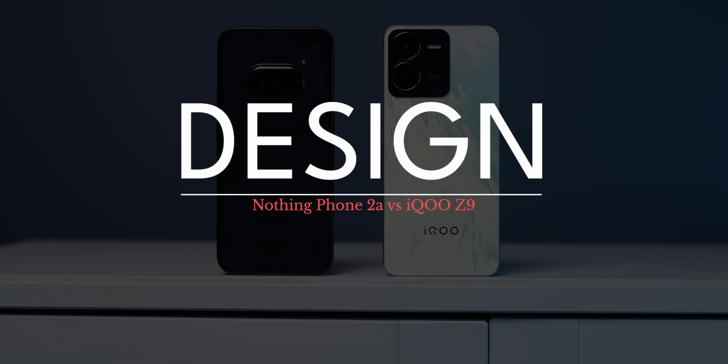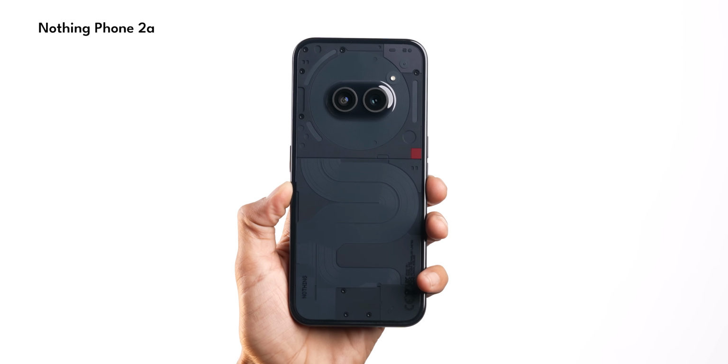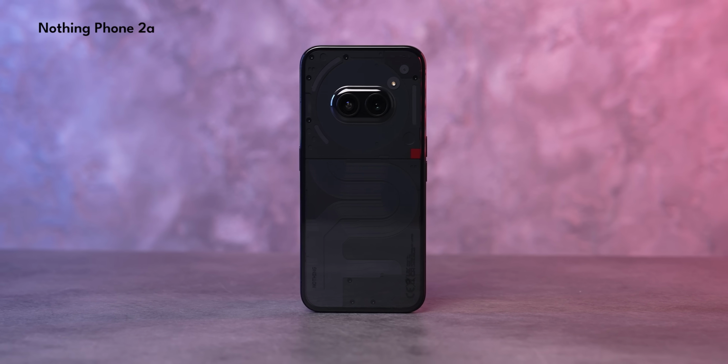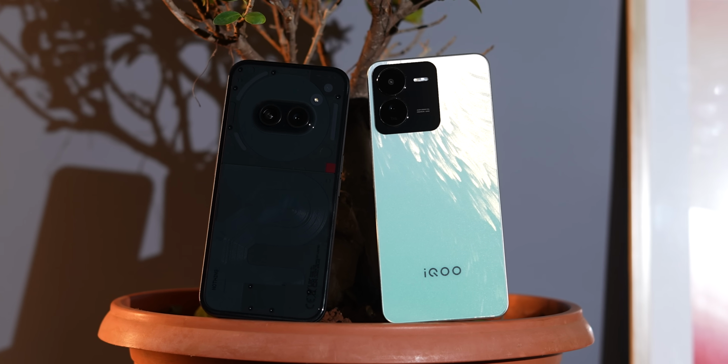Now, when you talk about the build of both these phones, both have a polycarbonate back, of course, but Nothing does something very interesting with that polycarbonate back. It has made it transparent and therefore it looks very attractive. People are loving the design, and compared to that, the iQOO Z9 is regular looking, right?